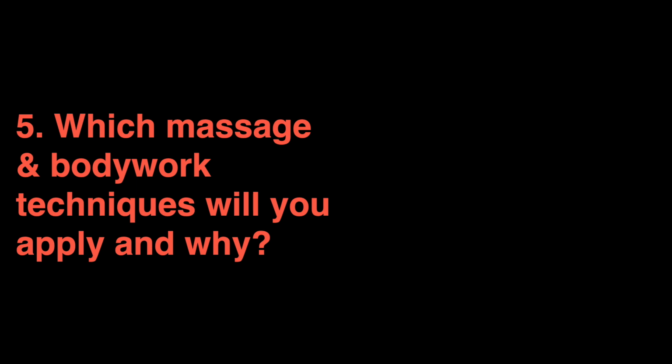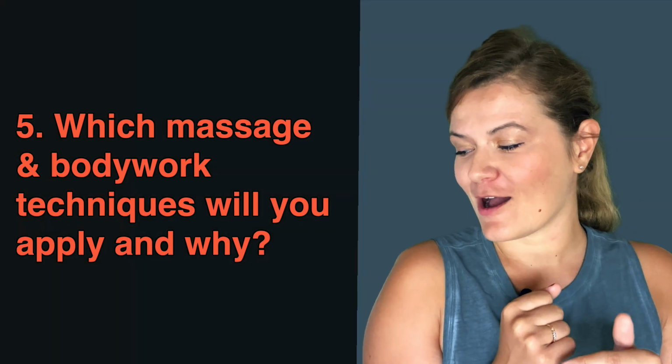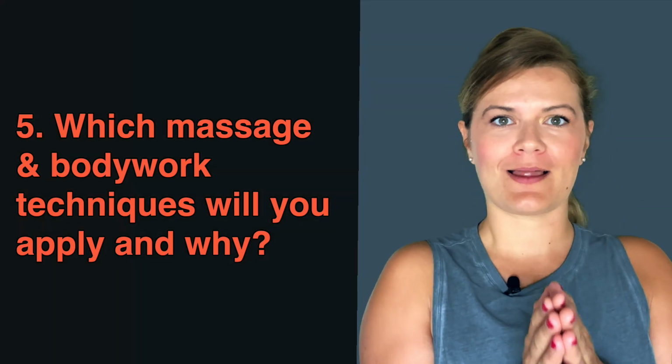Let's move on to the next question. Question 5. Which massage and bodywork techniques will you apply and why? So we've said that we would address the external rotators of the right hip, and in doing so, we're trying to relieve their pain. We're trying to lengthen them because we know that they're short, as per question actually 2.